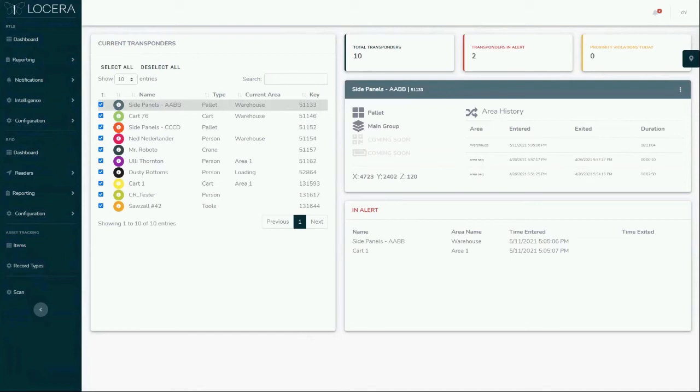This transponder that I selected, side panels, it just gives you a quick breakdown of what type of transponder we have assigned it as and what group we've assigned it to. And these are 100% customizable by the customer. So if you have a specific type you'd like to use, no problem. You can put that in and assign your transponders to that type. And then we also have a quick area history of where this transponder has been or is currently at any given time.